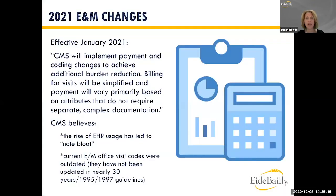All right, so now let's dig into the E&M changes here. Effective January 2021, CMS will implement payment and coding changes to achieve additional burden reduction. Billing for visits will be simplified, and payment will vary primarily based on attributes that do not require separate complex documentation. That's straight out of CMS verbiage.